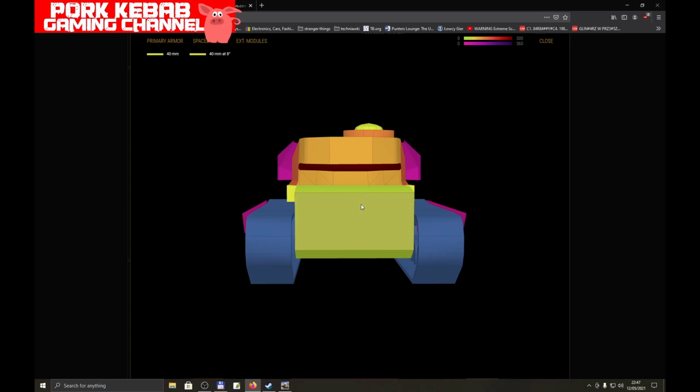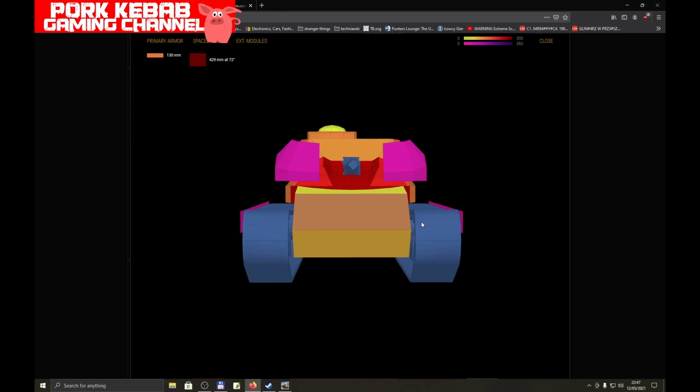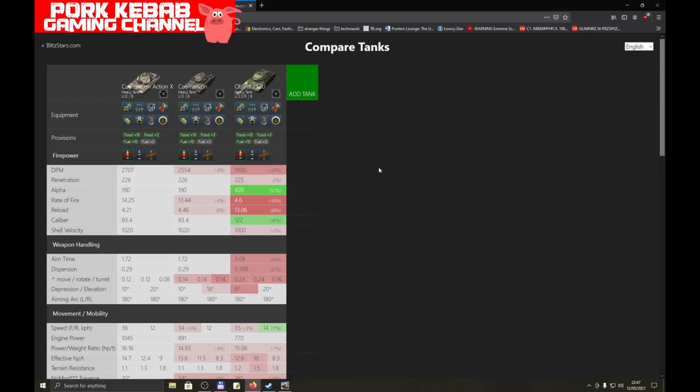We have 40 millimeters, only 40 millimeters of armor on the back, plus on the turret 95 and 97 millimeters. So as you can see, the armor of this tank is much stronger than regular Caernarvon, and it's really solid, especially the turret, which is probably the strongest part of this vehicle, plus the fantastic gun that gives us a huge advantage on the battlefield.